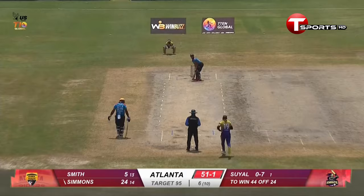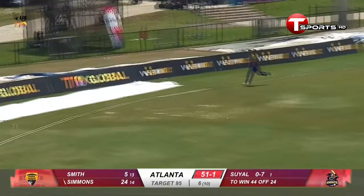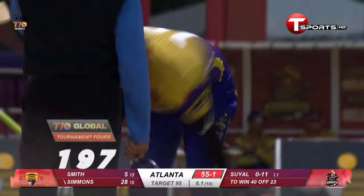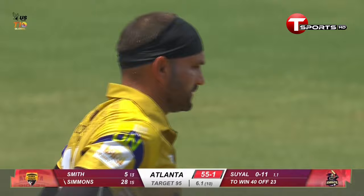And then last over, cut away. And cut away for a boundary. Another good start for the over. That's a real strength for Lendl Simmons. Each time he's been allowed to use the horizontal bat, he has.